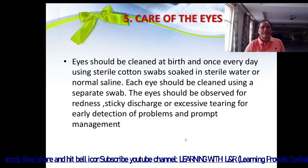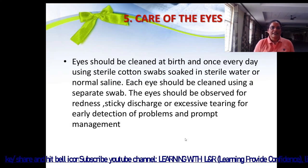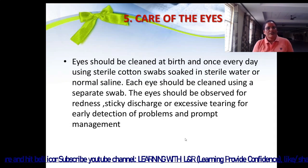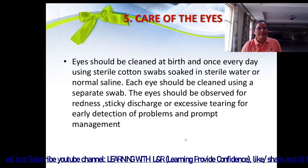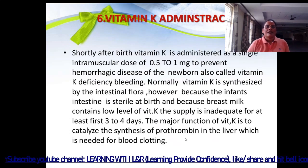After that, care of the eyes. Eyes should be cleaned at birth and once every day using sterile cotton swabs soaked in sterile water or normal saline. Each eye should be cleaned using a separate swab. The eyes should be observed for redness, sticky discharge or excessive tearing for early detection of problems and prompt management.